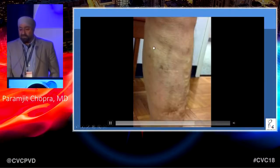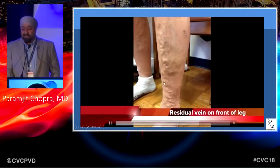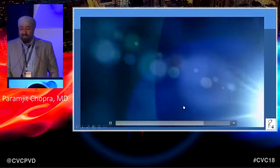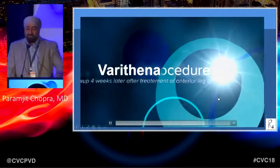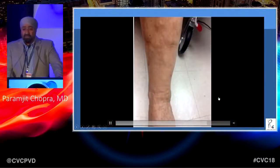So this is the result a week and a half. This was that medial branch, but you see the other one is still filling because it was filling from a different branch and not the same circuit. So the next time I brought him in, got him lower down, did the same thing similarly on him, and did the exact same procedure. Did the Varithena, compressed it. I encourage them first 48 hours not to take off the compression. Here's the result 4 weeks later on this side.